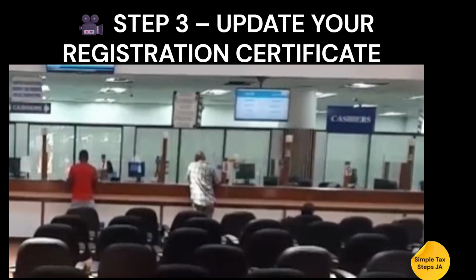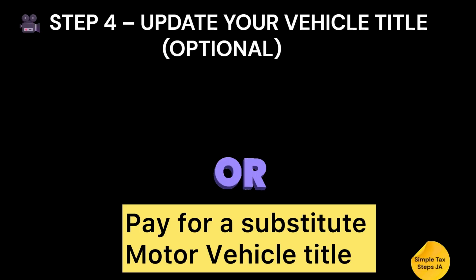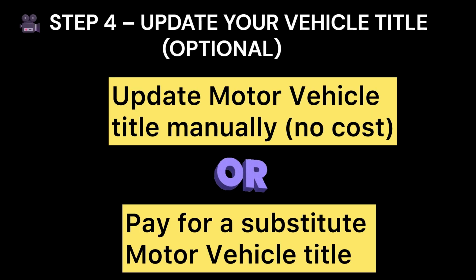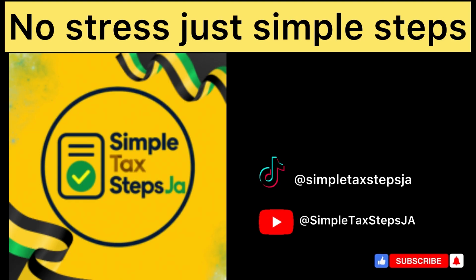Then head to the tax office to pay for your new motor vehicle registration certificate. If you want your motor vehicle title to reflect the new details, you have two options. One, you can have the changes manually added to your existing motor vehicle title, or you may pay for a substitute title, a clean new version that shows all your updated information. And that's it. Quick, easy, and stress free.